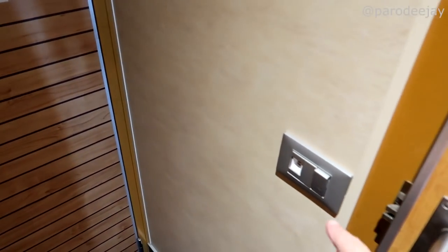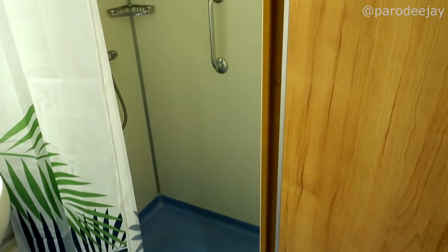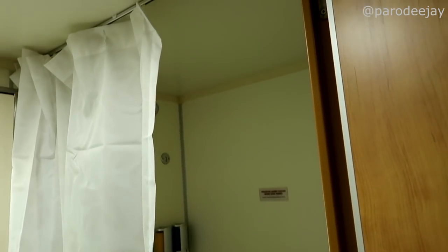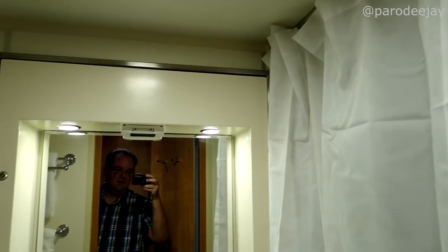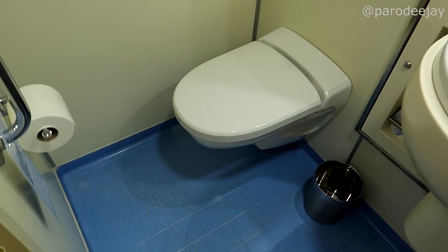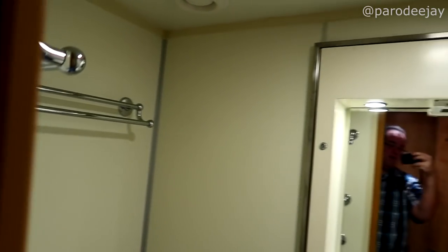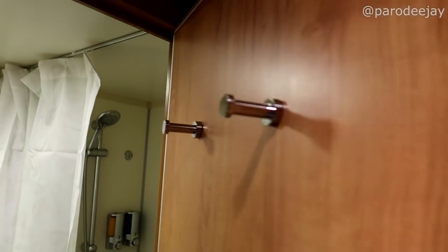Let's go ahead and take a look at the bathroom while we're over here. Standard light switch, no card entry. Oof, the bathroom does open this way. Oh, see, a little square shower. You know we're gonna dig into the shower later. Shower curtain, there I am. Little sink. Not too bad on the toileting area. And over here, they did have a couple little hooks on the door.